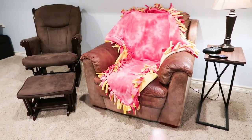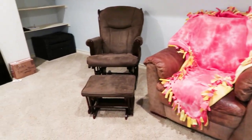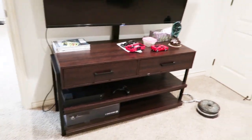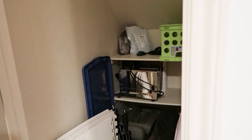And also Landon's space. His favorite brown chair, lamp, and his Xbox controller and stuff. And then we have a TV set up over here for him, so it's kind of his gaming room. And then we have some more storage. This is a messy closet, but this is storage under the stairs, so all that still needs to be dealt with and packed up.